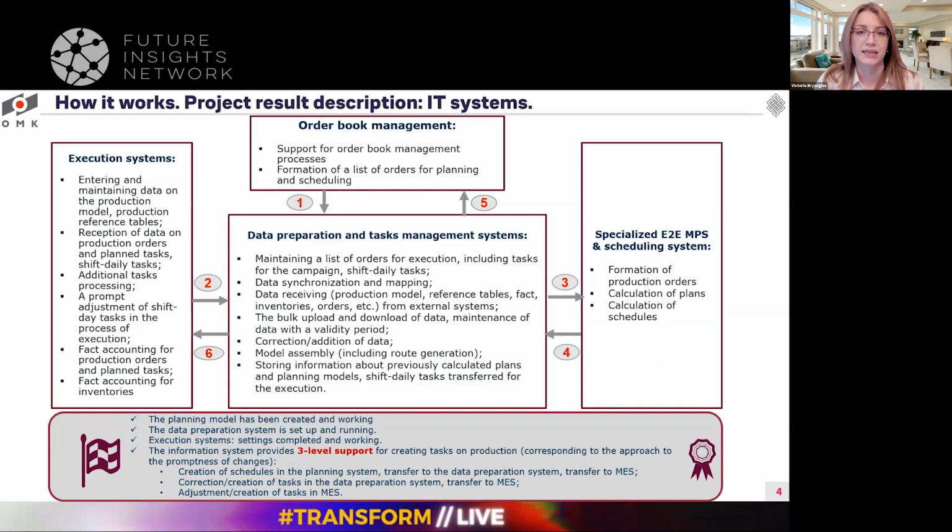In contrast to the S&OP, which is actually a standalone system, the operational planning level and MPS are very strongly integrated with all systems. That is the integration of more than 10 systems within the project scope. Even from a technical point of view, this is a rather complicated undertaking. If aggregate planning can be launched rather quickly and painlessly from the point of view of IT systems, because it is really a standalone solution, then in the case of an E2E MPS and scheduling project I'm talking about, everything is no longer so simple.